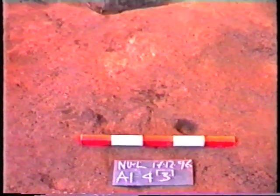On the 17th, we've got this burnt feature here. Looks like a cooking area because it's got a whole pot there associated with it. And in front, she's carefully scraped down this floor, and found that the floor has a lot of little black spots on it. Those little black spots are all individual carbonized rice grains.